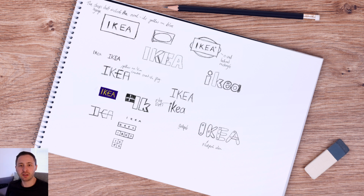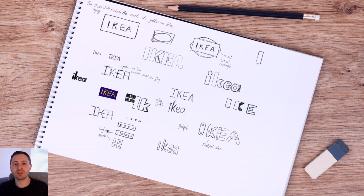And then as you can see here, I've got a few other ideas, but because I'm not working in colour at this point, I needed to move into Illustrator quite early in the process once I had these general shapes and ideas drawn out. So yeah, let's move over into Illustrator and see if we can turn these into something usable.